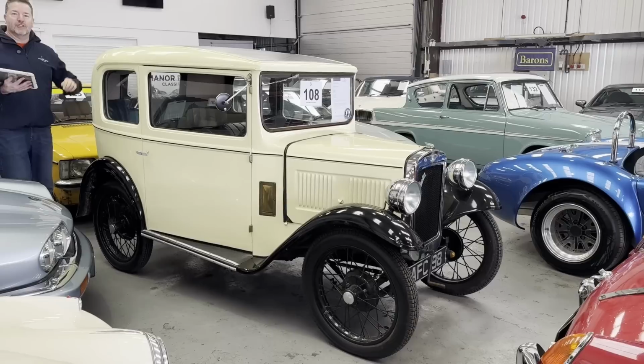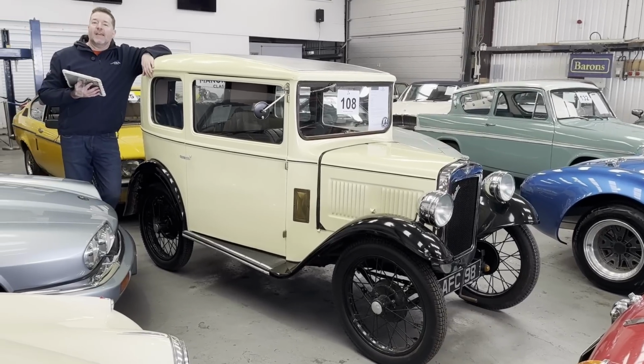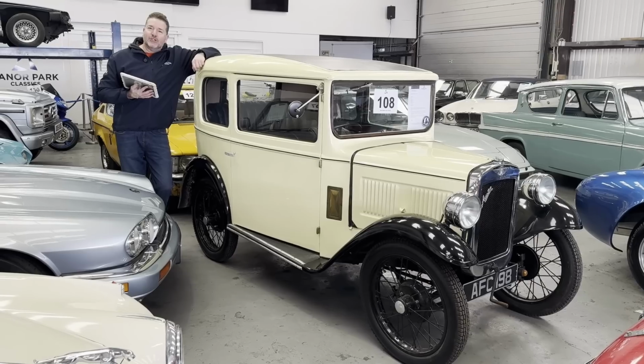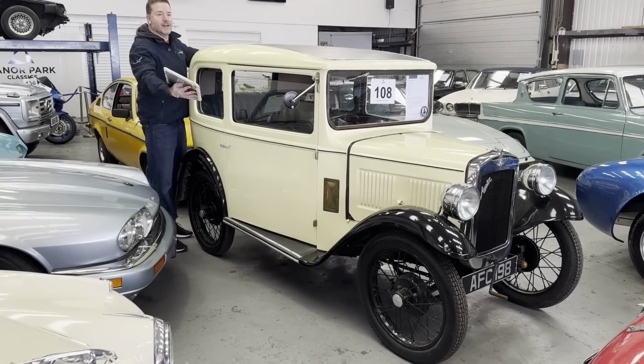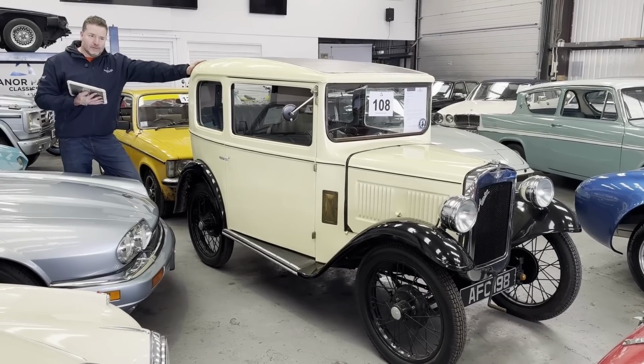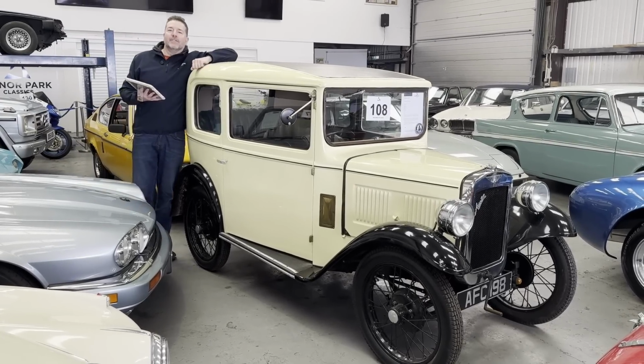You could drive this car literally anywhere and no one would care. You don't have to pay anything. Also, you could park it anywhere because it's so tiny. I can almost put my arms around this car. Now, my mum used to have a 1937 Ruby, and believe it or not, as I stand next to it, I can put it under my armpit.